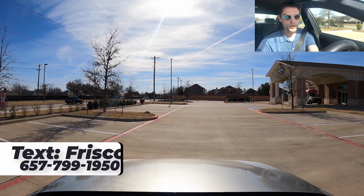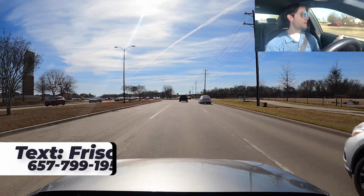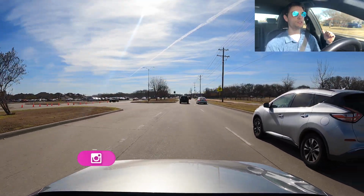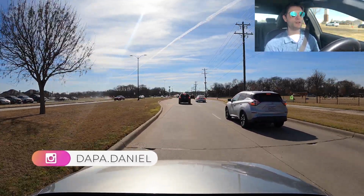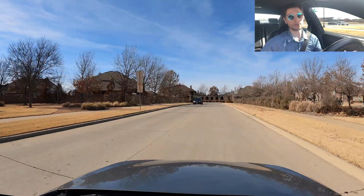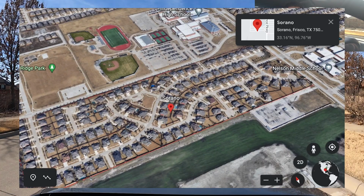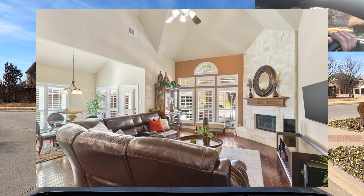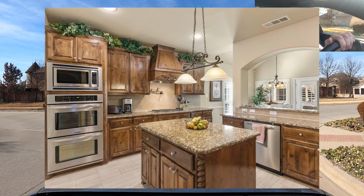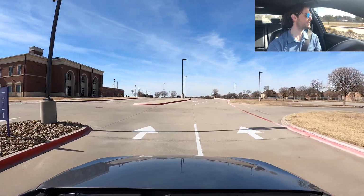On today's episode of DAPA.DANIEL, what is down Independence Parkway over here on the east side of Frisco? And then there's a Lutheran church and a temple just along here too. So sometimes on the weekends there's a little bit of traffic along this northern side of Independence. This is Serrano. HOA $468 annually. They have an active 2011 5-bed, 3.5 bath, 4,256 square feet, listed at $885,000.